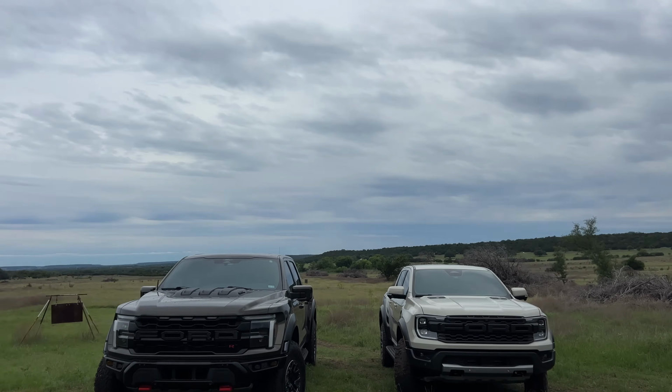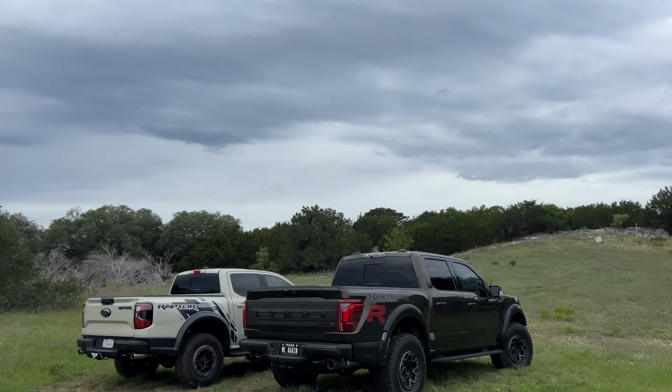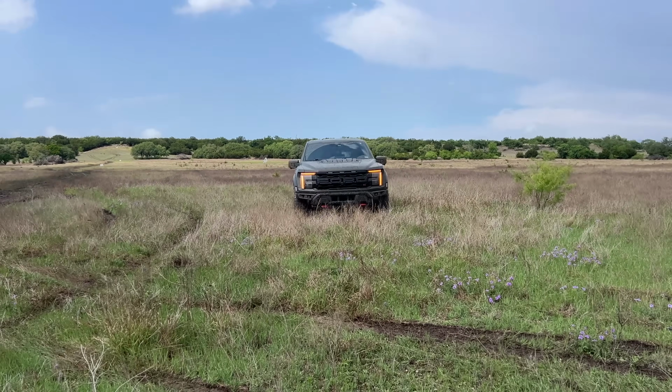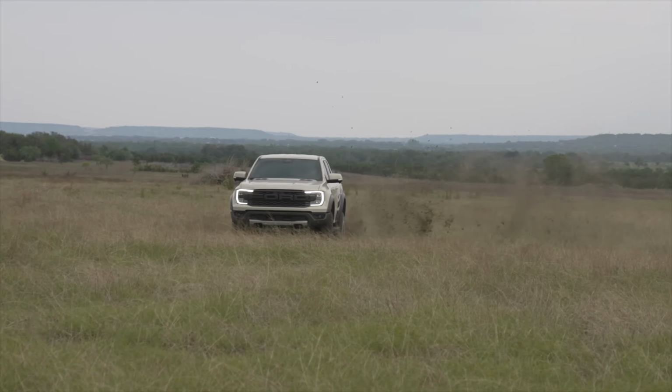The two trucks behind me are two trucks that I personally own and I am so attracted to for very different reasons. They are very different trucks from each other in price range, in specs, and more than anything in the way they drive, and I really want to highlight that in this video. But the trucks I'm talking about are my 2024 Ford F-150 Raptor R and the 2025 Ranger Raptor.